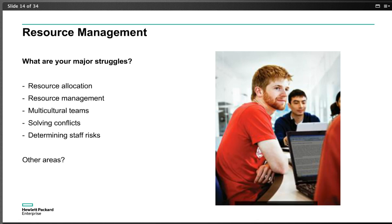And use the chat area here so we can communicate. Let me know what other areas you struggle with in resource management. I want to hear from you guys. Let me just type in here. Yep, type in here: which other areas do you struggle with within resource management, besides allocation management and multicultural teams?